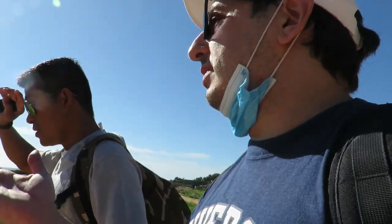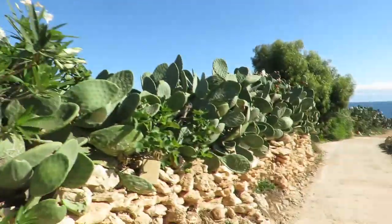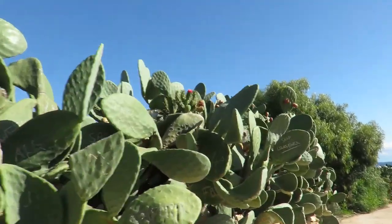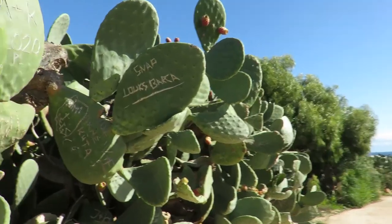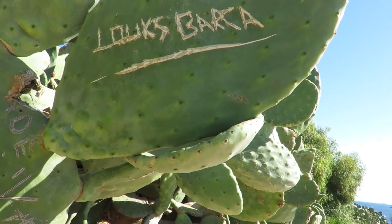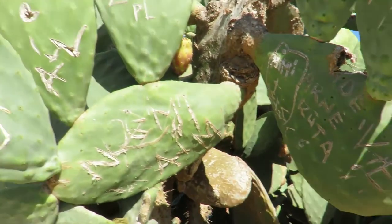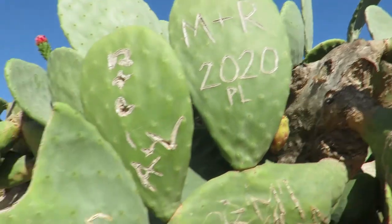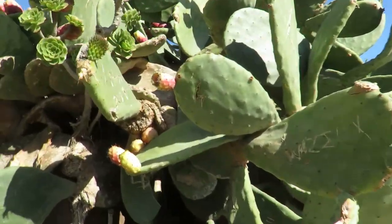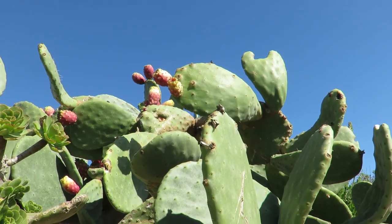Yeah, I agree with you, because if it's a beautiful day, like most of the time here, it's like fog. Look, there are plants, and there's one of my favorite fruits. Do you like these prickly pears? It's called prickly pears in English. We call them bajtar. And this is some art here, look. Shout out to Luis Barça, maybe he's a player from Barcelona. Look, 2020. So there's some art. You can do some art in here as well. Look, this is the fruit, guys. Obviously, now it's not the peak season of these prickly pears.